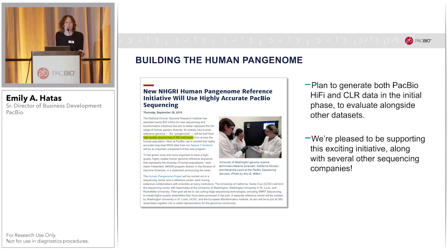As well, there's a recently funded project by the NHGRI to generate the human pangenome. So this is to sequence and de novo assemble 350 ethnic-specific reference genomes. And in the initial phase, they plan to generate both PacBio HiFi as well as CLR data. And we're really happy at PacBio to be a part of this project, along with a number of other sequencing companies.